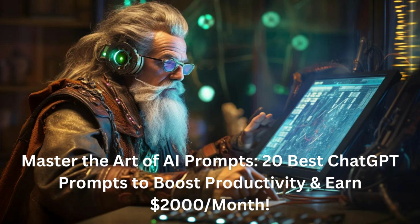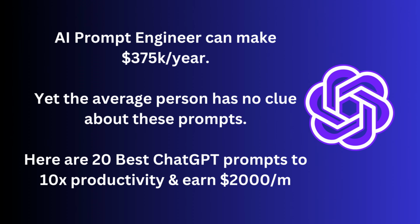Master the art of AI prompts. 20 best ChatGPT prompts to boost productivity. An AI prompt engineer can make $375,000 per year, yet the average person has no clue about these prompts. Here are 20 best ChatGPT prompts to 10x productivity.